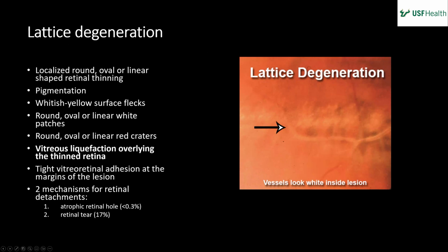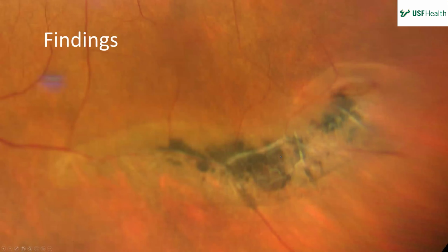And the way I saw it, our patient had these little red craters, I think. Maybe on the left? Oh, those little circles over the pigment. You think those are craters? Maybe not. Aren't those little circles to the right a little bit? Yeah, I thought maybe those were craters.